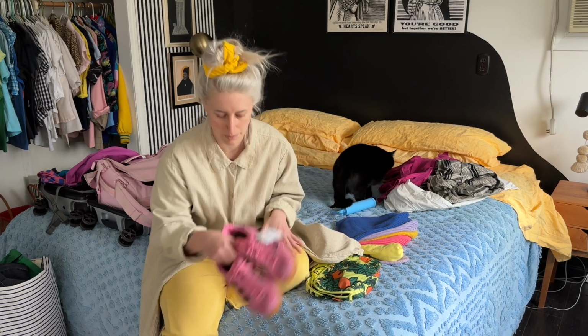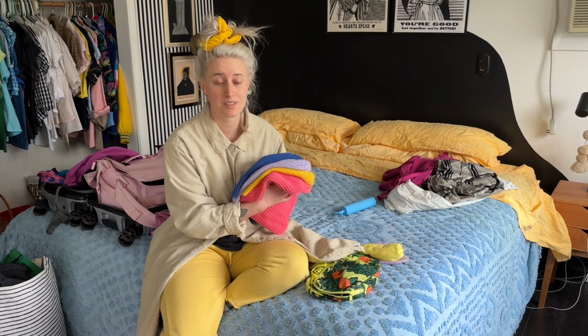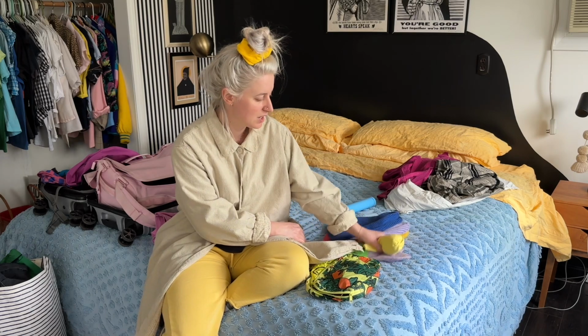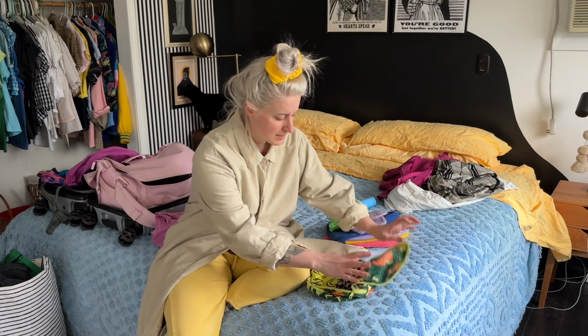So anyway, excited about those. Other accessories. I brought 4 beanies and I wore them all, and I'm glad I brought all 4. So that was a good investment of space in my suitcase. I also wore both pair of mittens. Again, those are not really taking up much space.